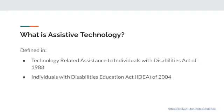So I like taking a couple of minutes to look at exactly what it is. This is for 2 reasons. One, because then the things that I'm showing you today, you can identify as assistive technology and look for more resources. But 2, so you can also talk to the individuals that you're working with, and talk with the medical providers that you're working with about assistive technology, because once you know what it is, you can know the terminology around it to know what to ask for or ask about. So assistive technology is actually very well defined.